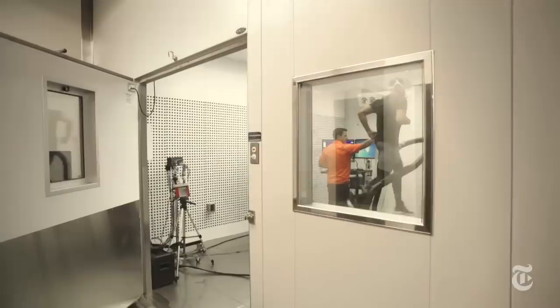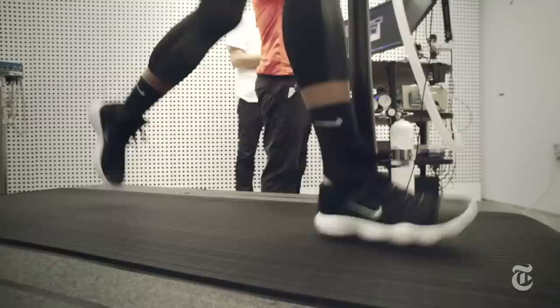We can change temperature and humidity in this environment from very hot to very cold and very dry to very humid. We try and understand what are those drivers that make you say I'm uncomfortable. It might not be how much you're sweating, it might be how the apparel is reacting or clinging. So we attack a problem that way.